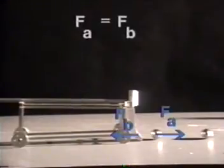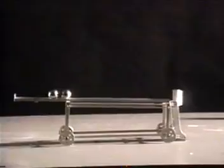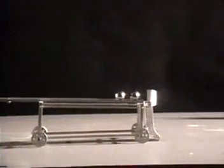Notice that the two forces do not cancel each other due to the fact that each is acting on a separate, distinct object. The steel balls, receiving the same force as the cart, obtain a greater velocity than the cart due to their smaller mass.